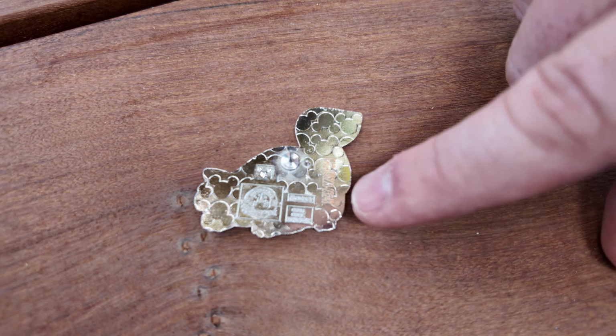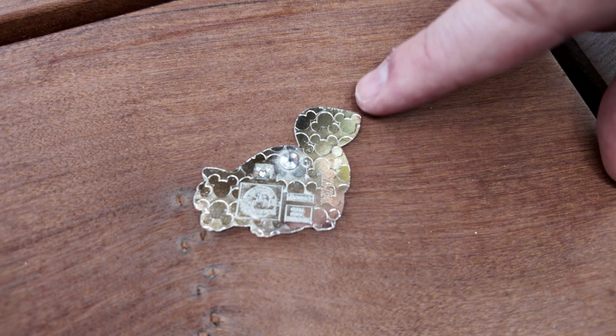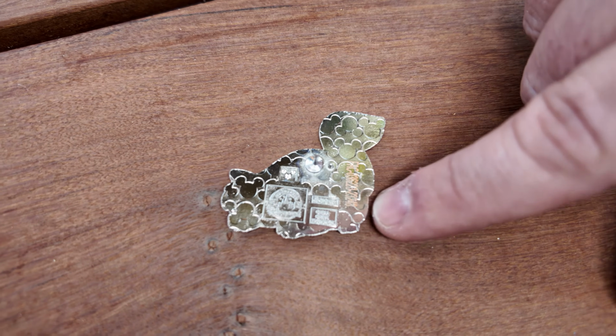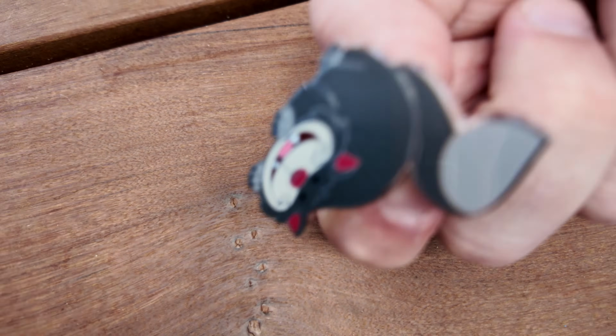A general rule of thumb is most pins will have this Mickey pattern on the back of the pin. So you see here, this is a real pin. This is one of the ones that I just bought.